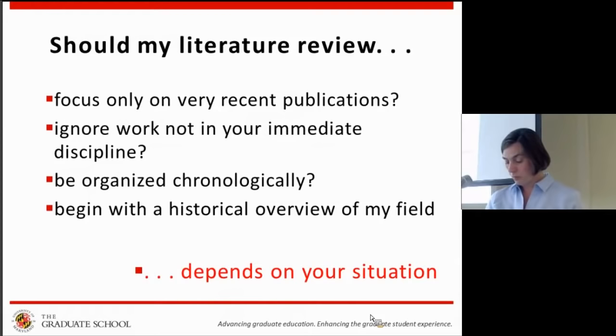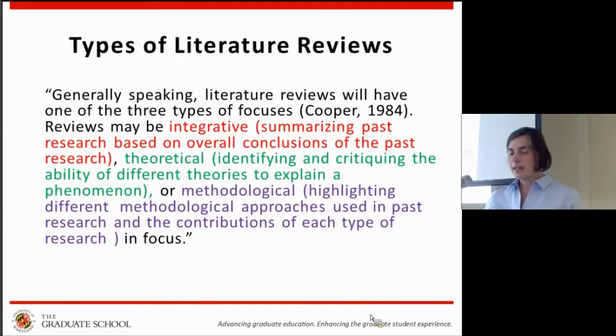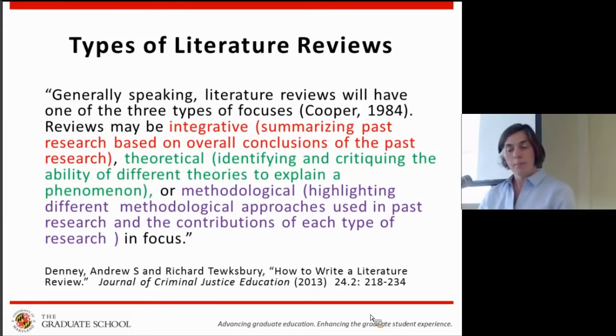There are a few different types of lit reviews, and this is a quote from criminal justice. I don't think any of you are in criminal justice, but I think many of these categories still work for many of your fields, not all of them. Generally speaking, lit reviews will have one of three types of focuses. They may be integrative, summarizing past research based on overall conclusions of past research. They may be more theoretical, identifying and critiquing the ability of different theories to explain a phenomenon, or they may be more methodological, highlighting different methodological approaches used in past research and the contributions of each. They may also be narrative.